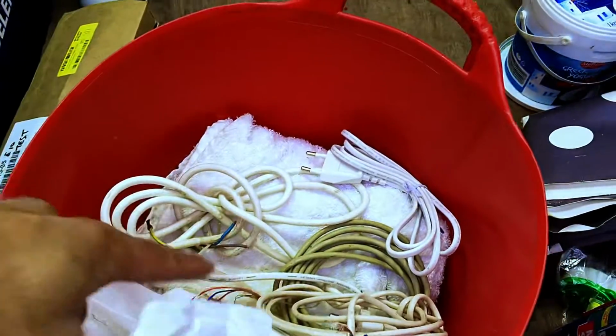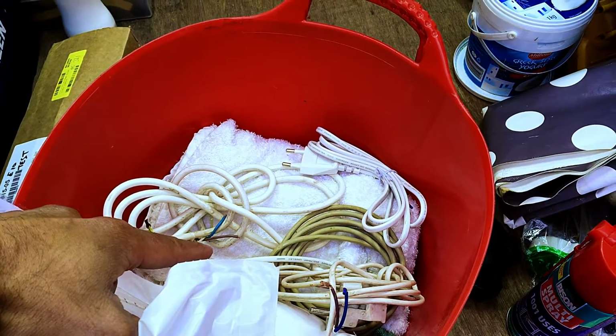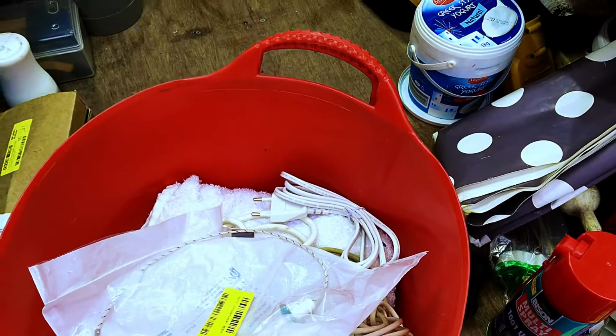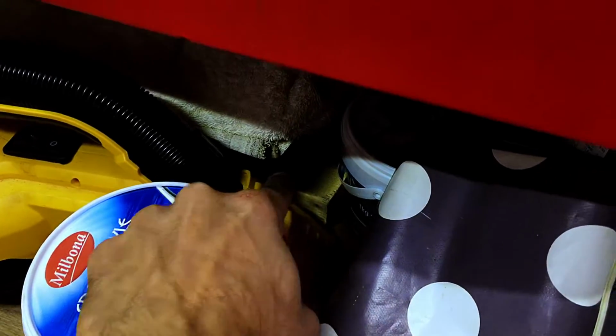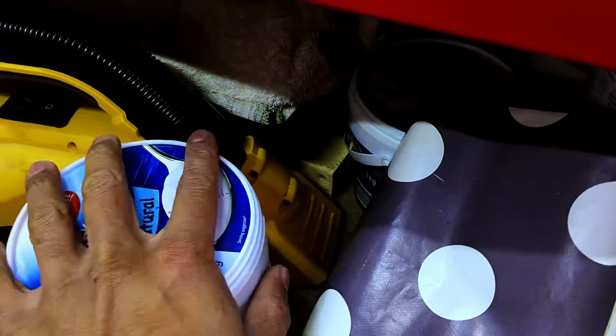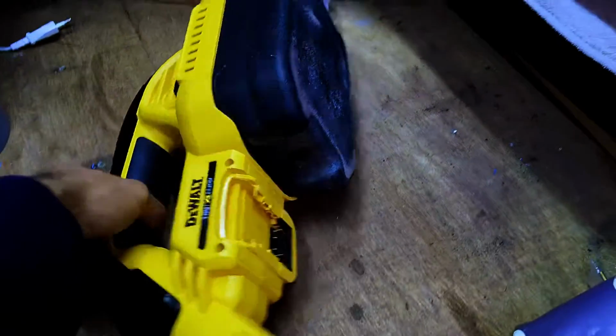More cables. My van is full of cut off cable pieces because I'm always doing smart thermostats or jumping connections together to test what is faulty in a boiler. Underneath here, there's again more towels. That's a drain tray from British Gas. Thank you, British Gas. My vacuum is a DeWalt 18 volt battery powered vacuum cleaner.